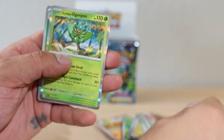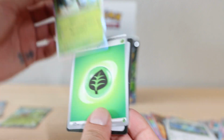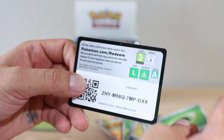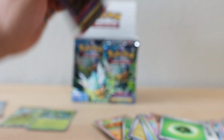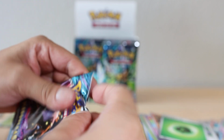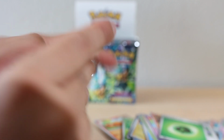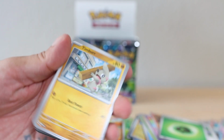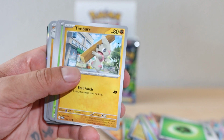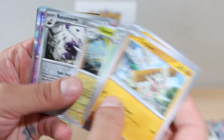Oh my gosh, we got another Teal Mask Ogerpond. Infamous cards, though. So is Ogerpond Teal Mask. That is sick. Okay. Hitting it pretty solidly. We're going to take this box with a smile on our face so far. Honestly, for like $114, because $160, 36 packs, that's like $4.50 a pack. So, starting to get a little bit up there.